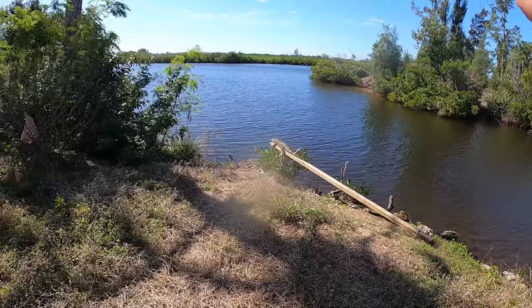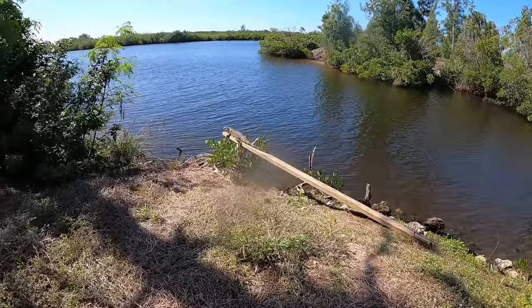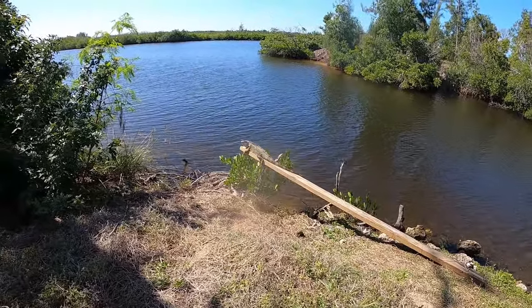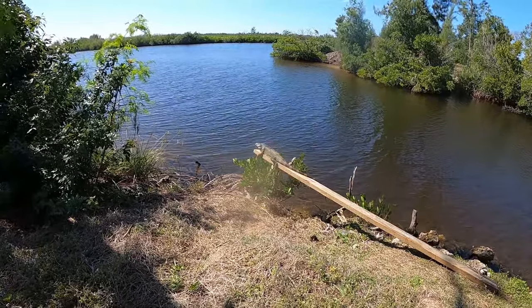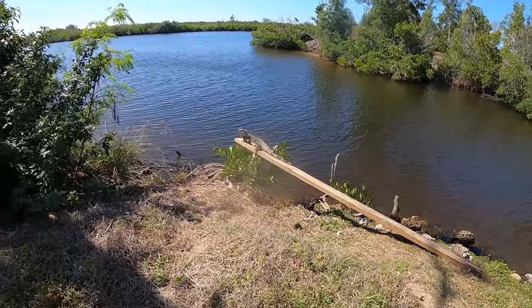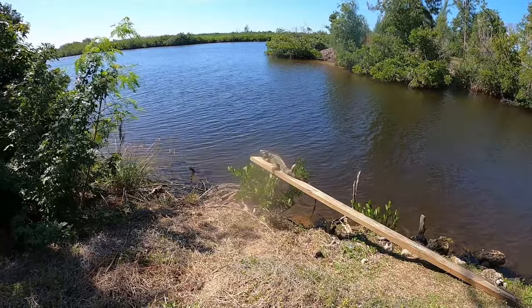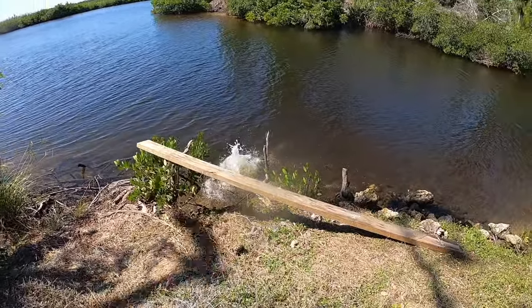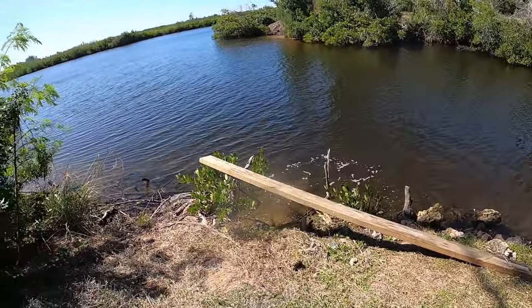Jeez, buddy, I can't believe you haven't gone in yet. Wow, look at him. I can't believe I'm getting this close to him. Usually they take off. He's a brave one. Big fella. You gonna go in? You gonna go for a swim? There he goes. Osprey is going. Wow, surprised I got that close to him.